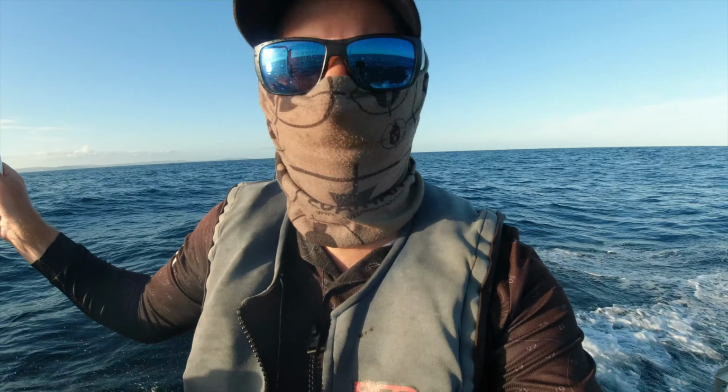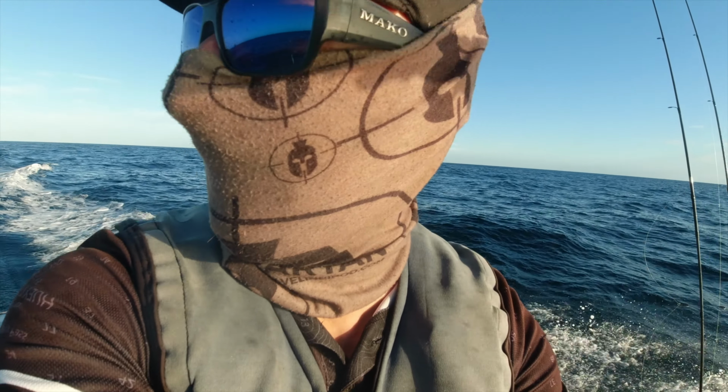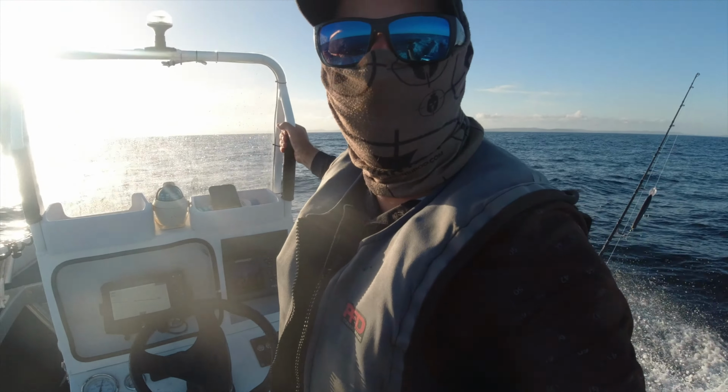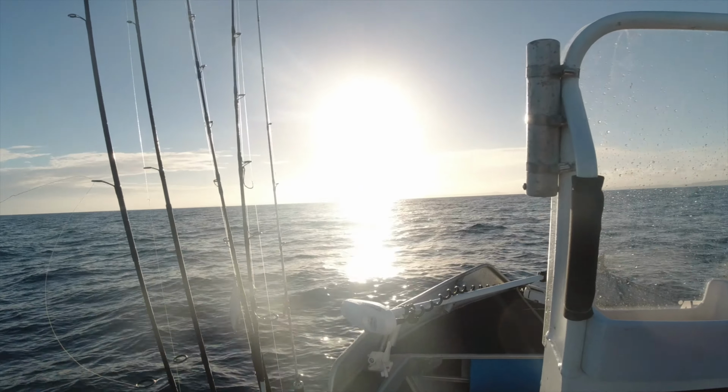Making the run back in from the FAD. Quite a way out to get out there. Probably about 10 k's in already. Just racing the sun back in.